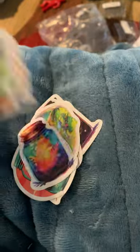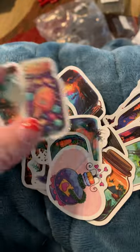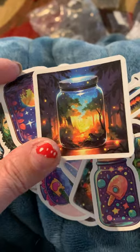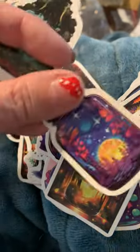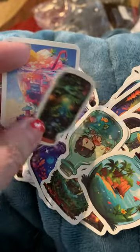Okay, there are these now. These are jars with scenes in them. So they're kind of cool. I was eyeballing these. I probably did put these in there. Wow, these are really pretty. Yeah, these will do. They're package toppers. And we got one last sticker package. Ooh, I think I remember ordering these ones.